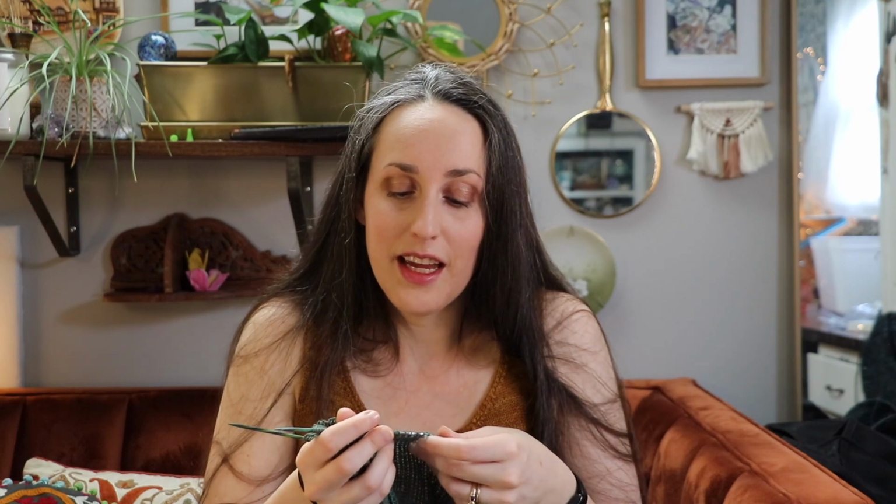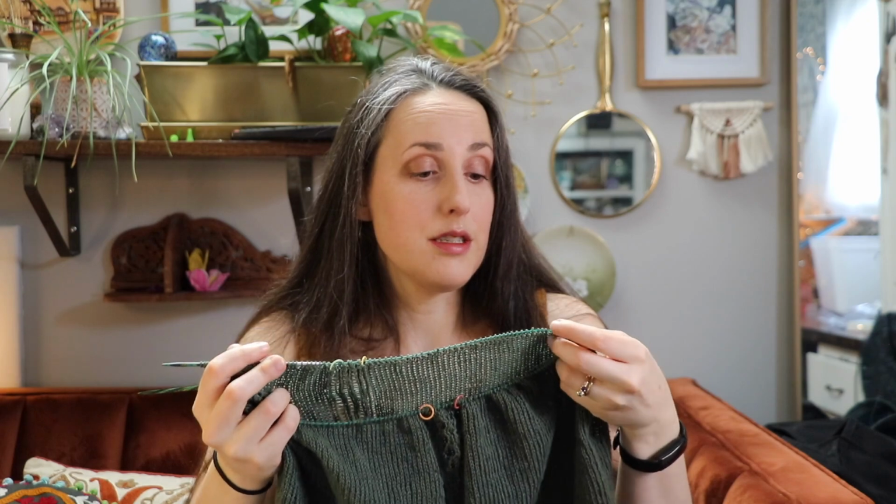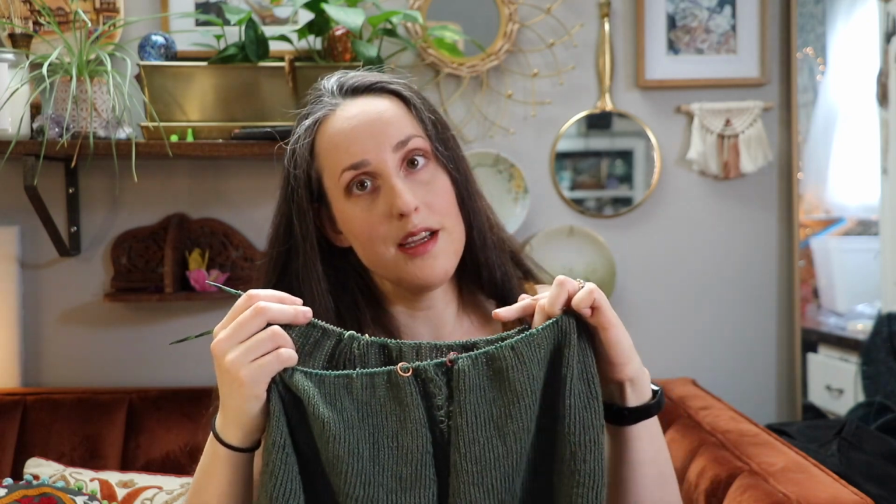So I think I eventually will try to do a quotidian tee in this yarn because it's a really lovely yarn. I'll just have to get some US2 needles to see if I can get gauge using those versus the US3s that I used for my wool versions of this project. So I'm just getting a little bit of a different gauge with US3s versus what I typically get with wool, which I guess should not be a surprise to anyone.